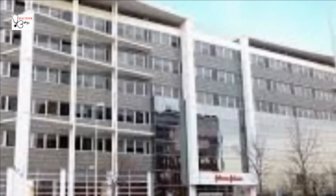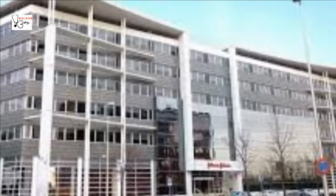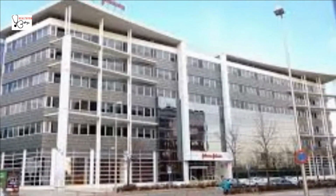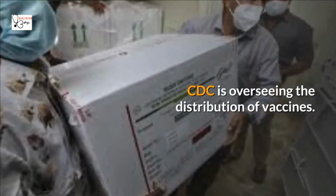The Centers for Disease Control and Prevention, CDC, is leading vaccination efforts, and all orders of COVID-19 vaccines, regardless of the manufacturer, will go through the agency. CDC is overseeing the distribution of vaccines.